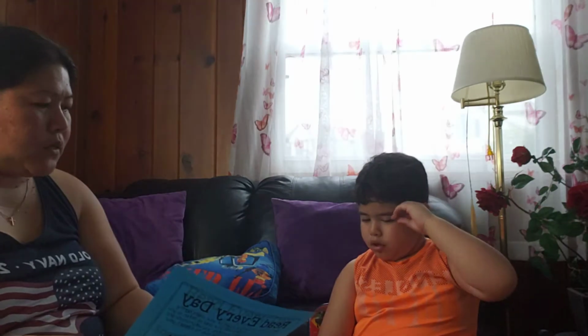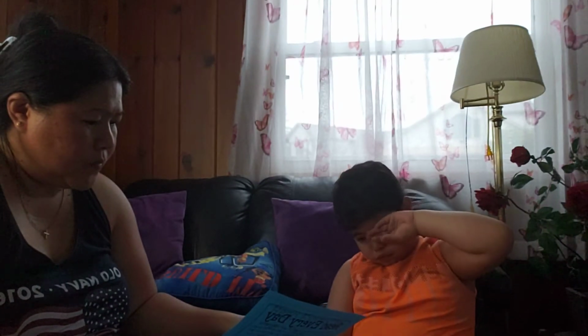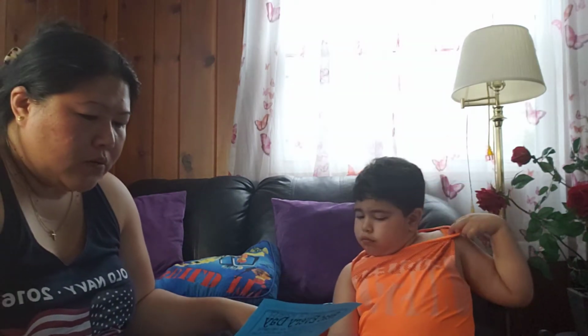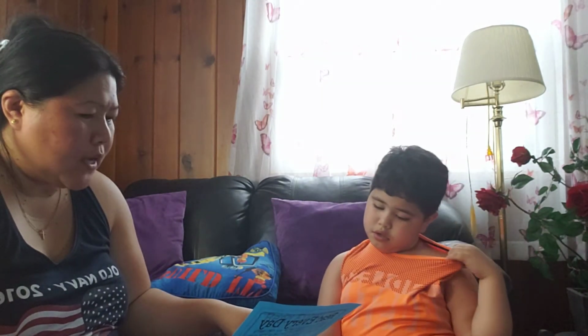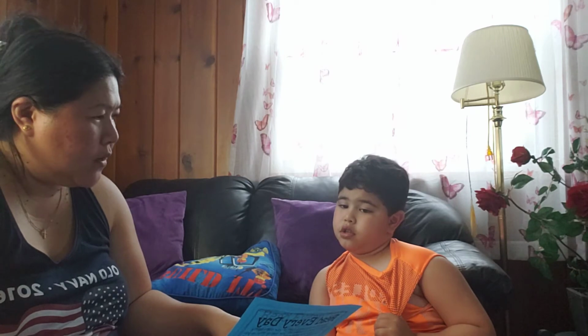Okay, may mga sample question dito sa likod, guys, about this book. What is the title of the story? Going on vacation. What is the story about? Going on vacation. Could this story really happen? Why or why not? Is this story real or make believe? Make believe. How do you know? Is this story full of facts? No.